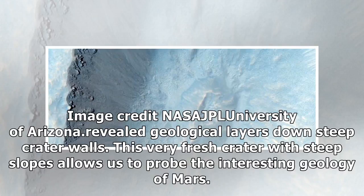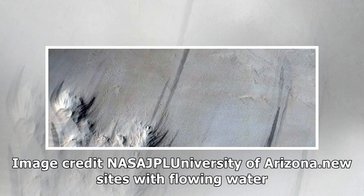Revealed geological layers down steep crater walls. This very fresh crater with steep slopes allows us to probe the interesting geology of Mars. Image credit NASA University of Arizona.